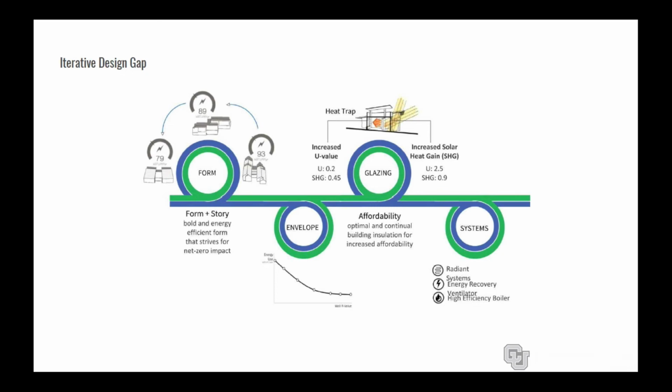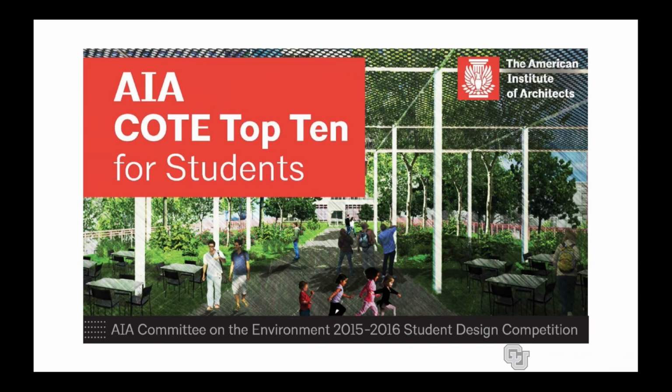And where operational carbon informs our design decisions, embodied carbon is left out, and it's often overlooked. And so for my thesis project, I wanted to take a look at how, as a designer, I'm able to use embodied carbon as a design philosophy and introduce it into the iterative design phase to get reductions in the carbon footprint. So let me take you back to where it all began.